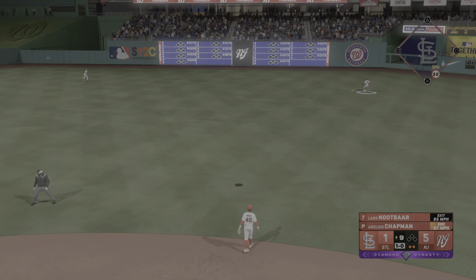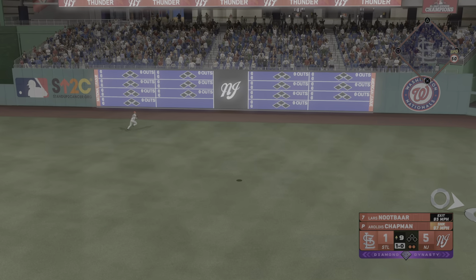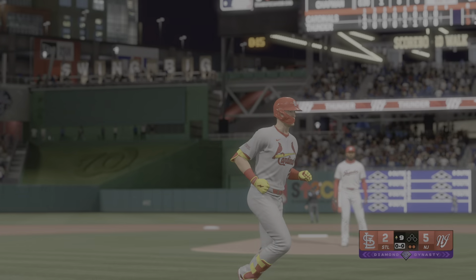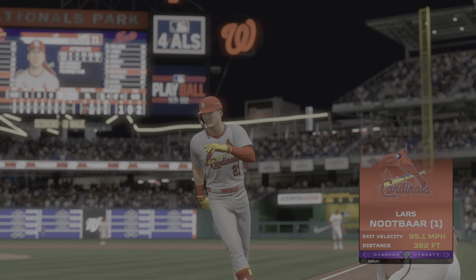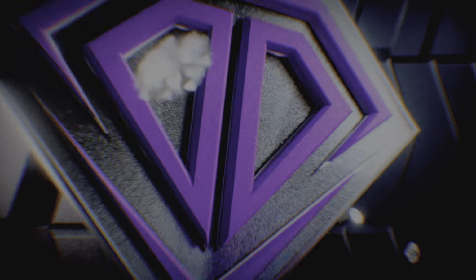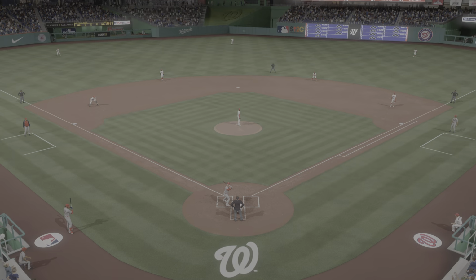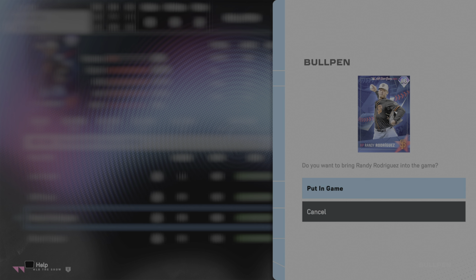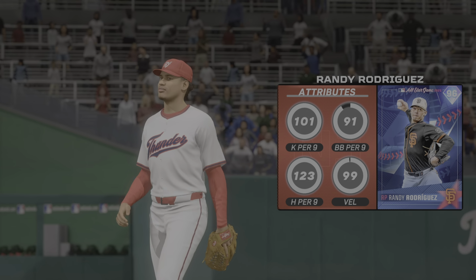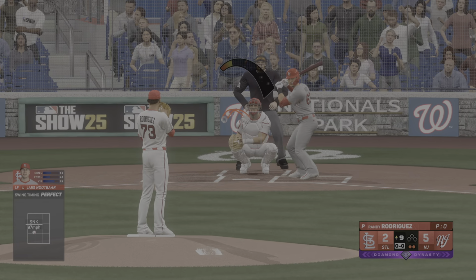Drilled in the air, high and deep right field. That one carrying, and forget it. He sends it out of here, and they close the gap. It's 5-2. And now the D. Randy Rodriguez on to pitch here. And I can't imagine any save is an easy one.